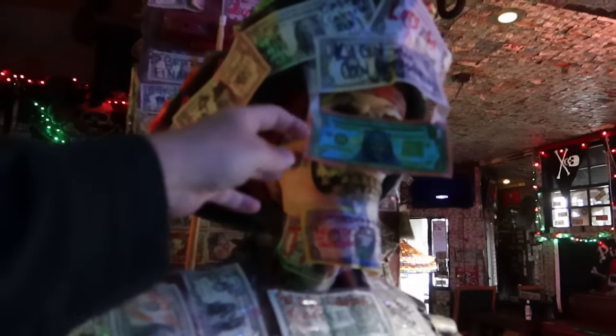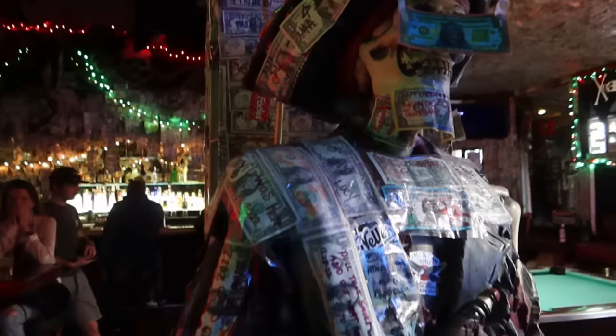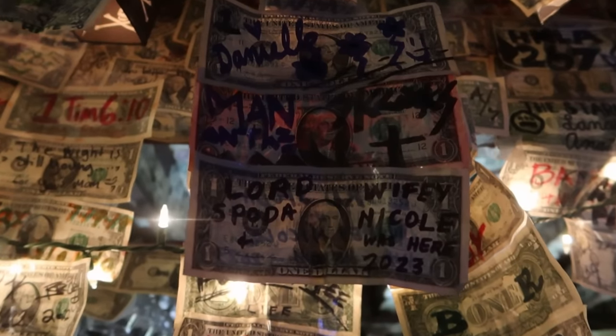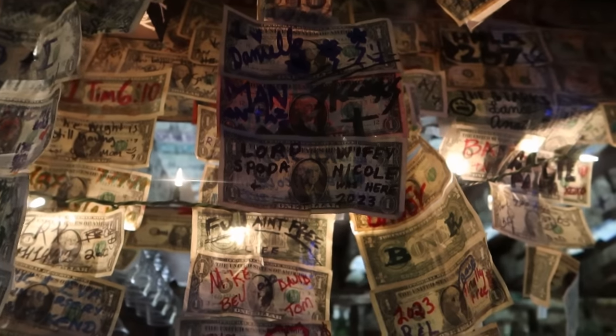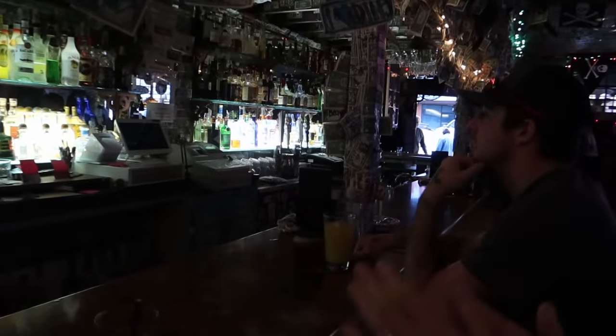Check out this guy in the background, covered in $1 bills, this pirate. Cool. Wifey is having her drink. All right, we just added our contribution to all the dollar bills hanging. Lord Spoda and the Wifey Nicole, 2023. So if you come to this bar in Oceanside, California, be sure and say that you saw it. It's in this part of the bar, kind of at the end. Yeah, what do you think?